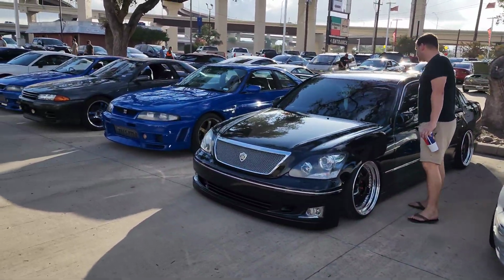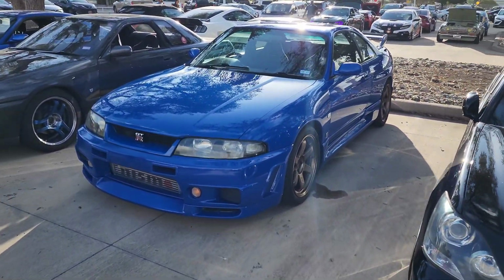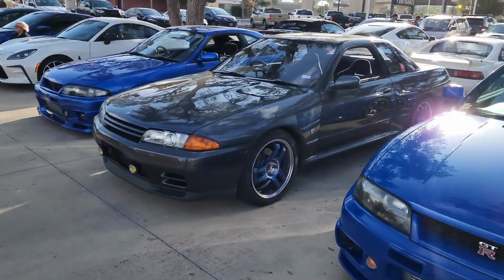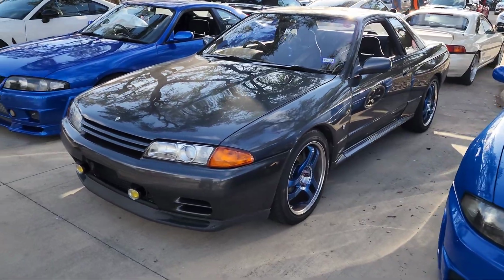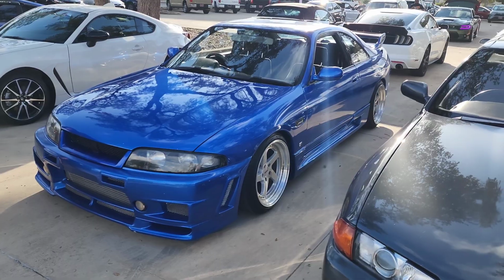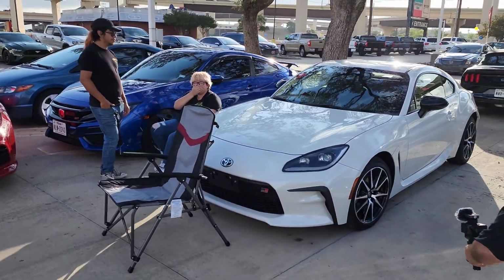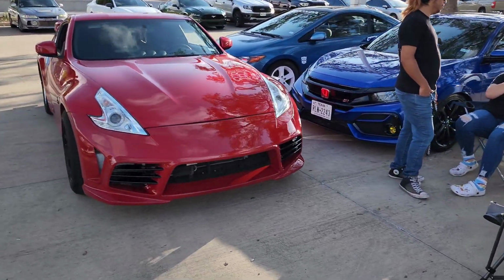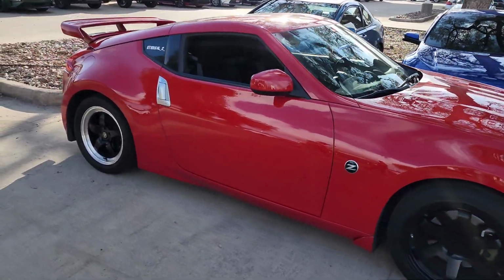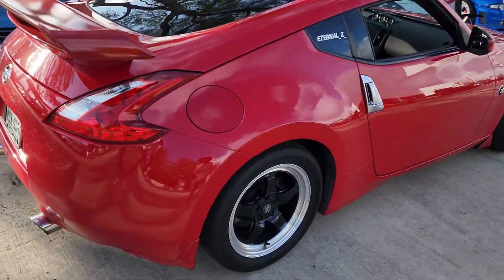All right, guys, look here. The Skylines, GTRs. Look at that. Look at it. Yeah, probably like those people. Look at it. Oh man, that is clean. Real clean. Check out the 370 with the Toyos.